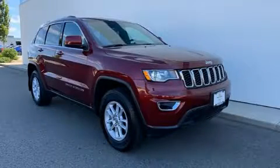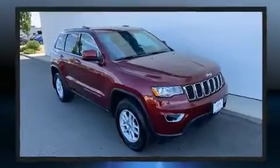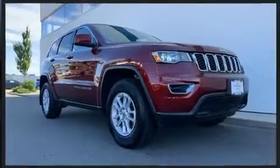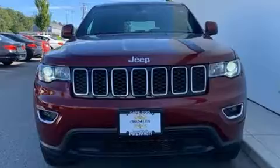Come test drive this 2018 Jeep Grand Cherokee. With just over 10,000 miles on the odometer, this four-door sport utility vehicle prioritizes comfort, safety, and convenience. Smooth gear shifts are achieved thanks to the refined six-cylinder engine. And for added security, Dynamic Stability Control supplements the drivetrain.